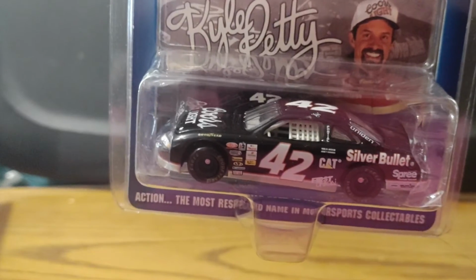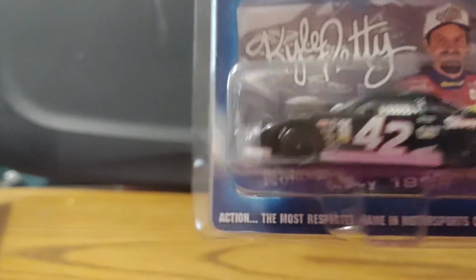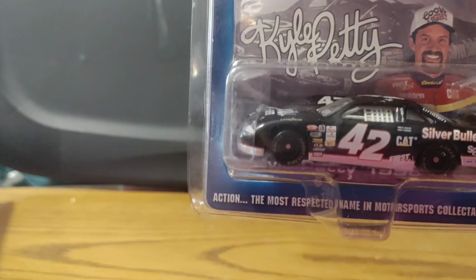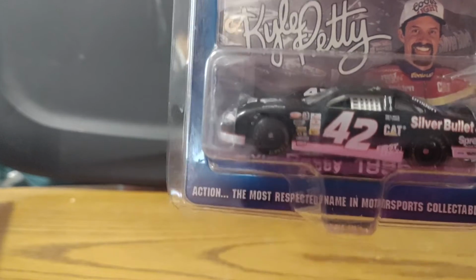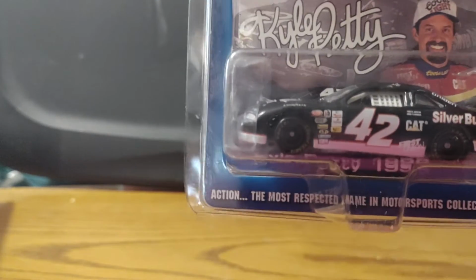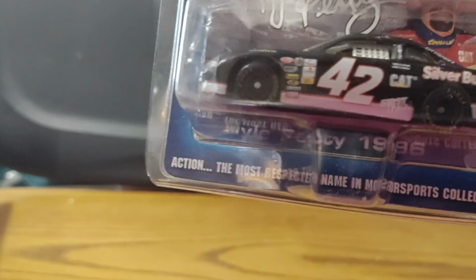I know a lot of it was in protest to Earnhardt in, I believe, 92, 93. Don't quote me, but I believe he said something along the lines of maybe if my car was painted all black, I could win a race, or maybe I won't get penalized for things. Can't remember the exact quote. I dubbed this as the protest car, but I liked it, and it is unique in history, so that's why I picked this one up.